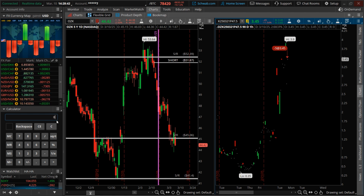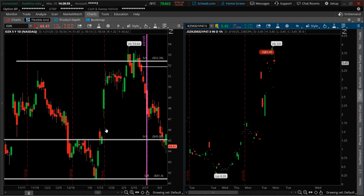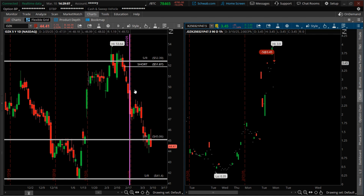I'll provide a breakdown at the end, but I was fortunate enough to see that there was a drop coming prior to or on February 21st. As we can see here, leading into that drop, there was a major bounce back on January 13th where price just went vertical, found resistance at 52.39, price literally just going sideways.